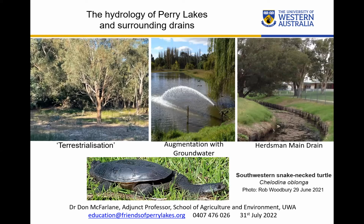The solution to the lower water levels is to bring water down from the Herdsman main drain. And there's a photograph there of that main drain as it flows past Newman College. And it's all connected up, ready to go. As far as I'm aware, they haven't switched any pumps on. But it's able to, and I'll talk a bit about that scheme in a few minutes.